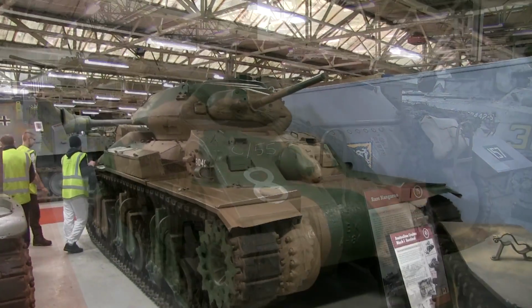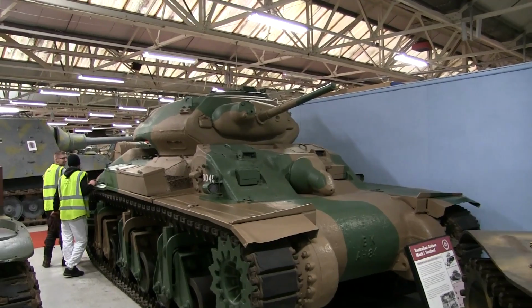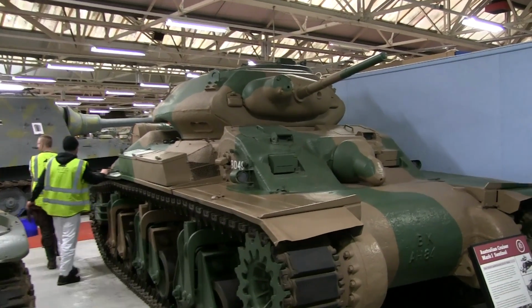Of course, while we're looking at Commonwealth designs and modifications, it would only be fair to take a look at this thing, the Australian cruiser tank, the Sentinel. Only 65 of these were built.